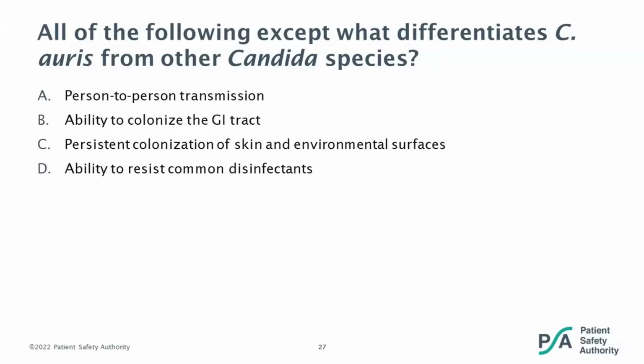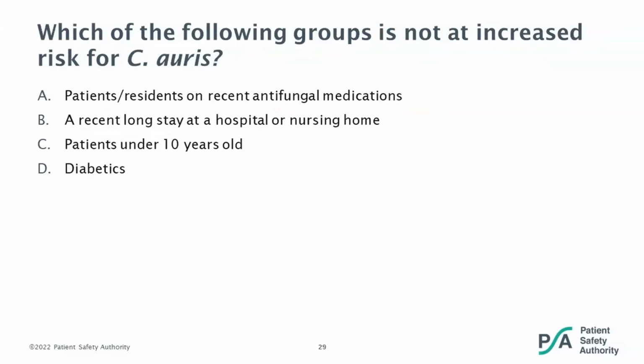So we have here, right, 54% of people got the answer correct. It's the ability to colonize the GI tract, which is not something that we see in Candida auris, which actually makes sense if you think about and remember that it does not grow well in an anaerobic environment. And our second question here should be coming up soon.